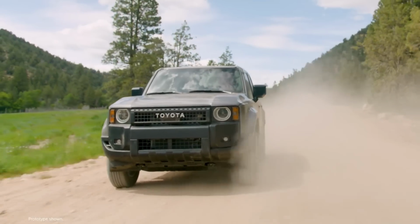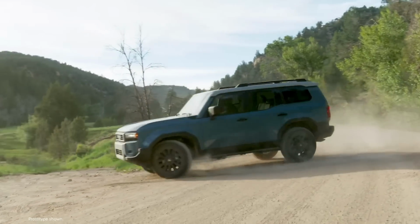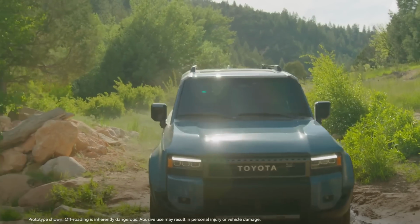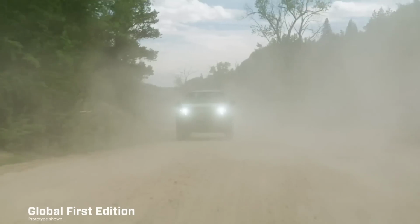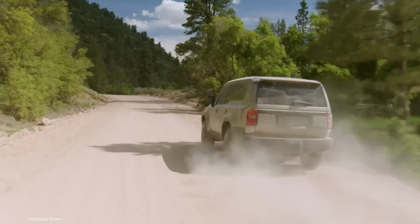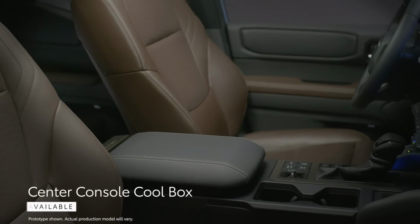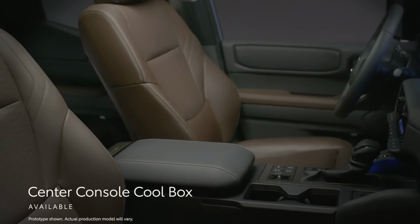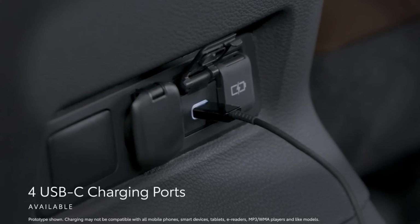Now there are three models. You have the base model, and that's what we're going to talk about today. That's called the Land Cruiser 1958. The mid-range is called the Land Cruiser, and then there's the top tier Edition 1 Land Cruiser. Now, those are low production numbers. There are going to be about 5,000 of the Edition 1 Land Cruisers produced, and those go, we've seen this before, those go to friends and family. The likelihood of the layperson getting their hands on one is probably pretty low.